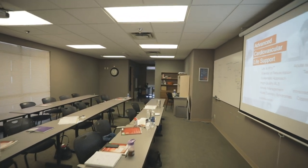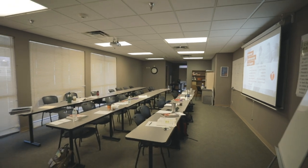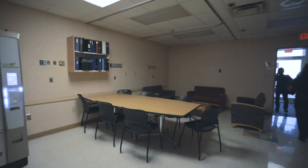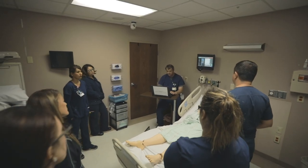Students use this on Fridays for our health assessment lab. Currently, it's in use by hospital staff today with advanced cardiac life support. This is a lounge room where students have access to vending and space for studying and relaxing. This is the control room to our simulation space. And then this is our actual simulation lab.